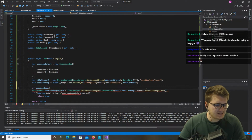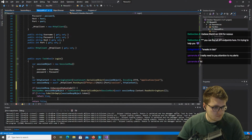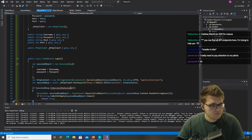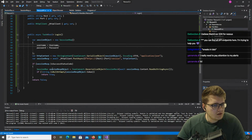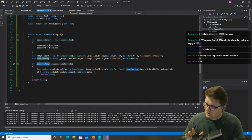Okay, I guess it's successful. We can use that. So if the session response status code is successful, which I think is any 200.